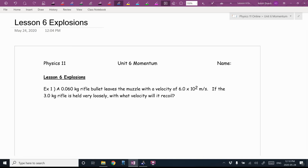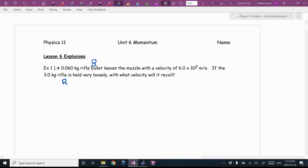So I'm going to use B for bullet, and I'm going to use R for rifle. You could use A and B, but since bullet begins with B, I'll use the B for the bullet. And we have an explosion. We have two objects. This is a job for conservation of momentum. So I'm going to say the sum of all the momentum that we start with has to equal the sum of all the momentum that we finish with.